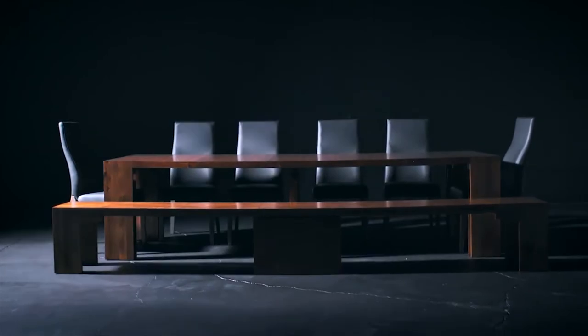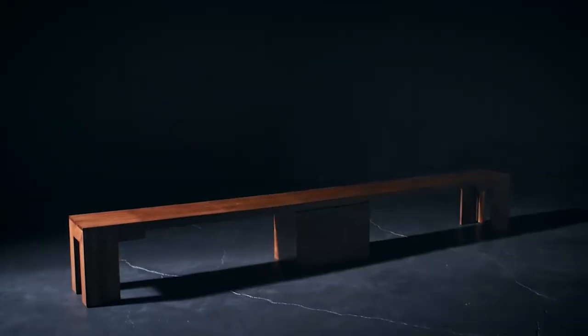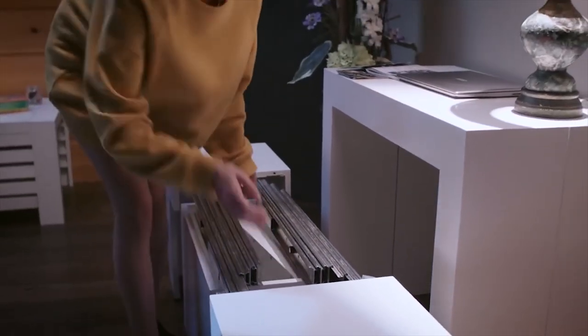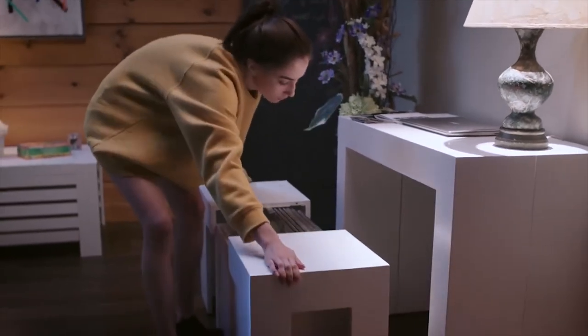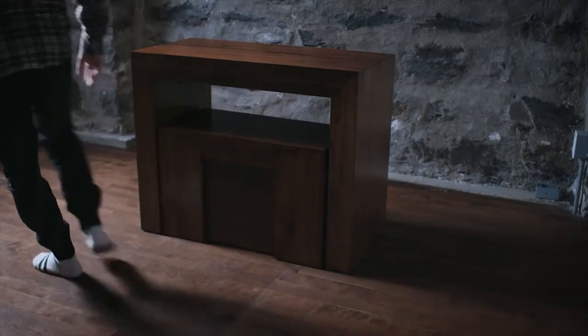Complementing perfectly the Transformer Table, our Transformer Bench extends all the way up to 11 feet and seats up to 6 of your guests. The Transformer Bench also allows you to store all of your unused panels within the integrated storage box. When you're done, close it up and store it seamlessly underneath the table. But we didn't stop there.